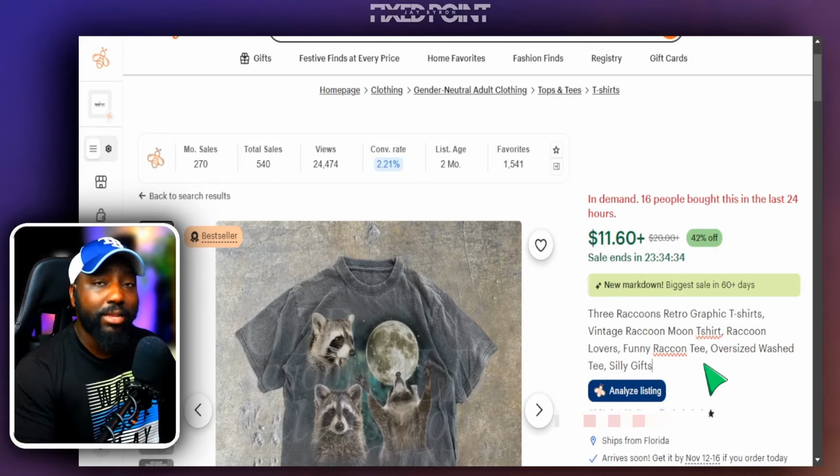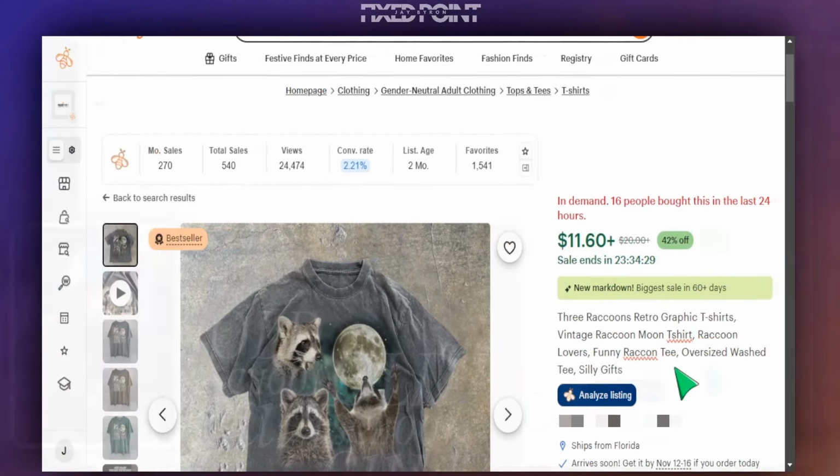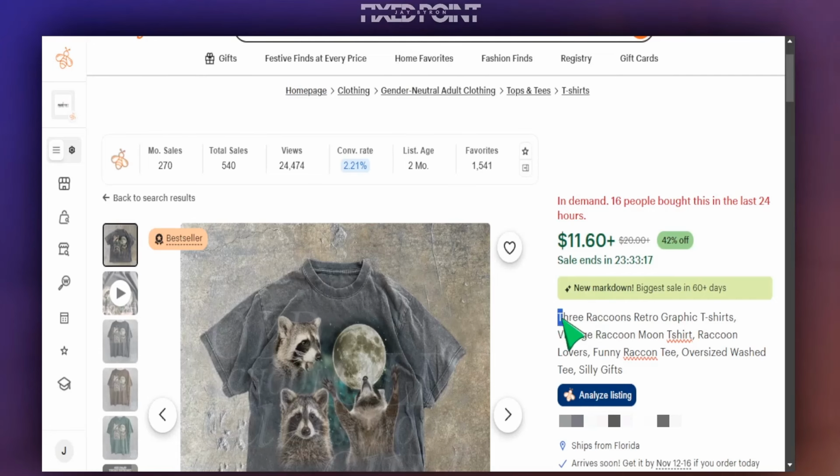And one thing we learned about Etsy keywords, especially with titles, is that we have to be key phrase exact as best as possible. And so when we look at this, we definitely want to think about, okay, yes, the key phrase that's being used, but how can I make sure I combine the key phrase with a category keyword? So going back to our example here, we can see that the micro niche key phrase is also tied in with a category key phrase, all in the same line. We have a micro niche key phrase here, vintage, raccoon, moon, and then we have the category word here, t-shirt. And notice how, again, we always have these category keywords tied in with these micro niche keywords.